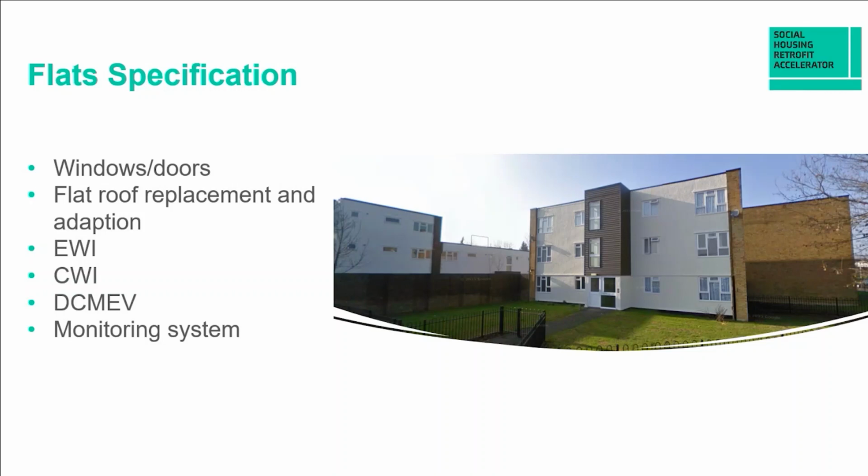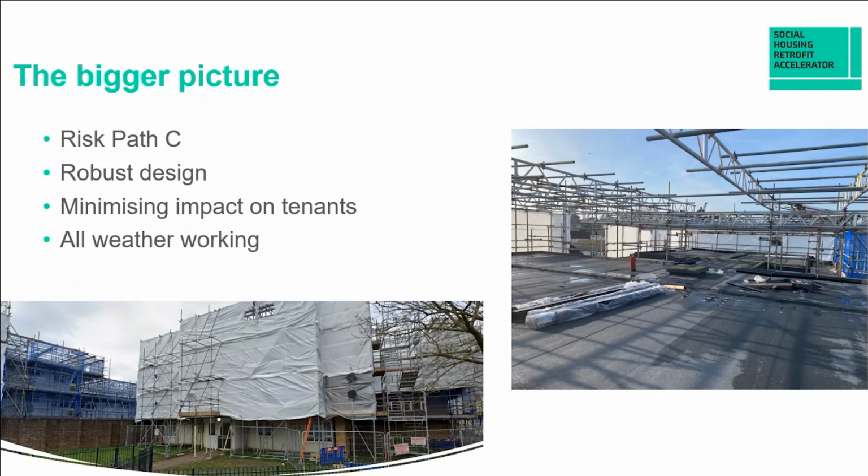So the bigger picture, risk path C. If you're in social housing, you're going to be doing this, HDF. The likelihood is you're working at scale. It's always going to fall under risk path C, in the need of employing architects and so on. Robust design, of course. Each and every design we do has to be robust. It has to be compliant under PAS 2035, and it's exactly what we do.